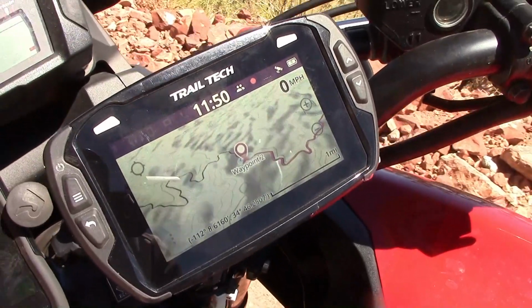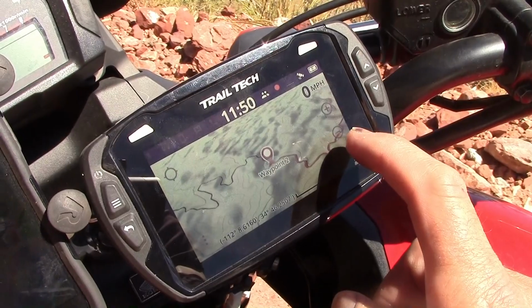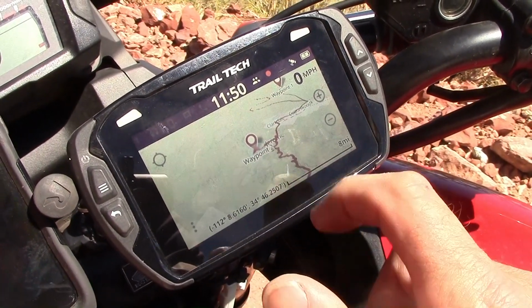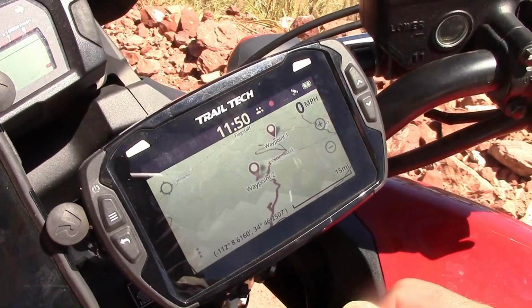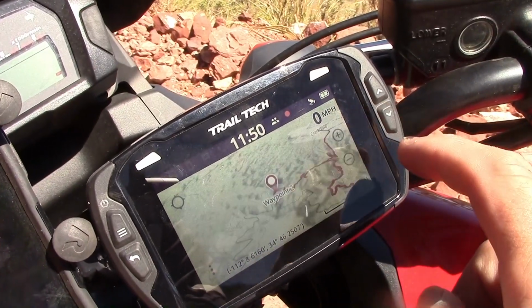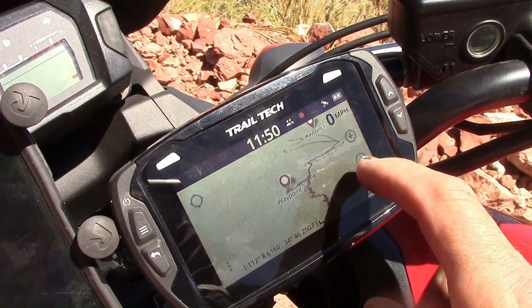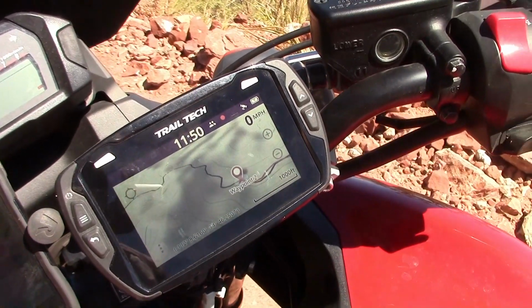I did create a waypoint many miles ago, and I can show that. Maybe it should pick up on here. Yeah, there it is, way out there in the distance. That's kind of like my home base right now. I can wind my way back to that waypoint if I wanted to. But for now, I'm just going to continue down this road.